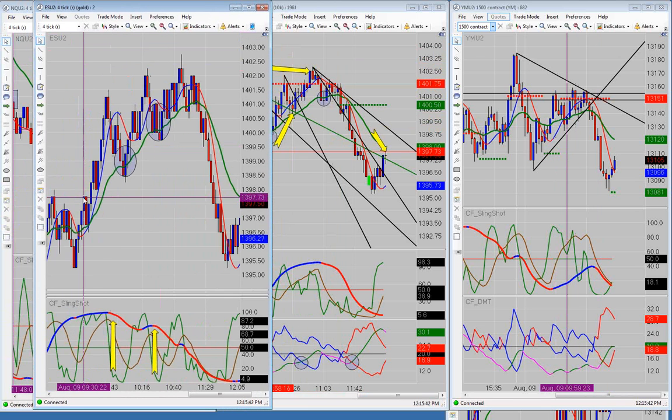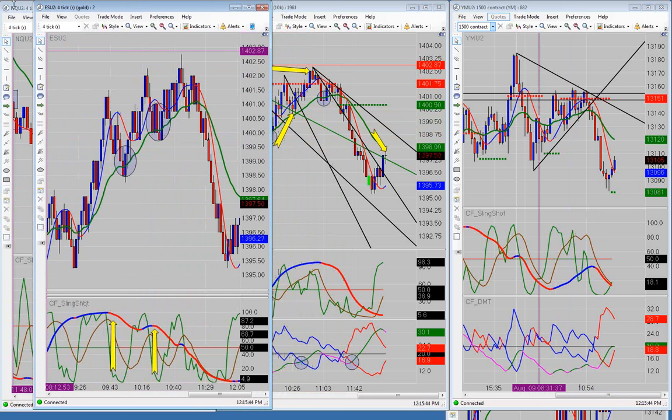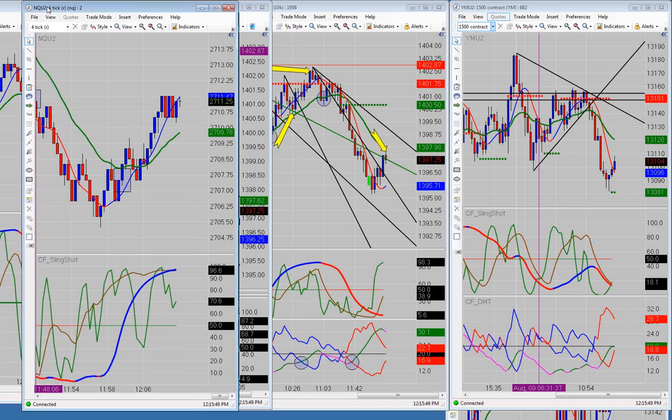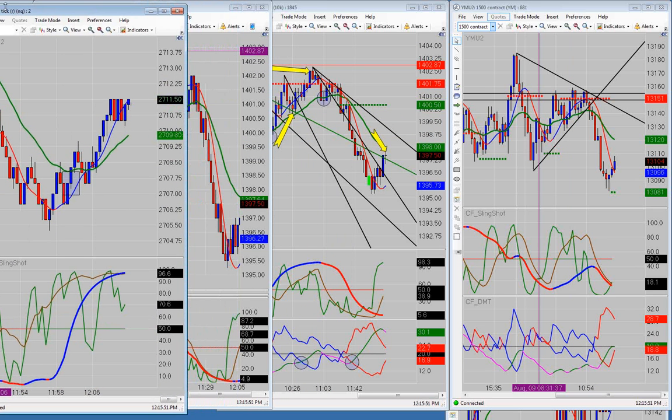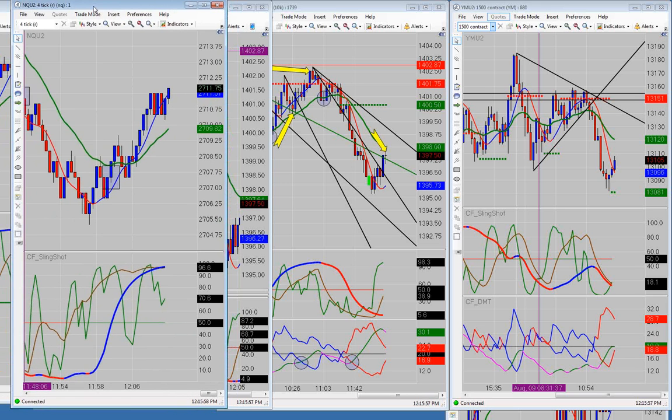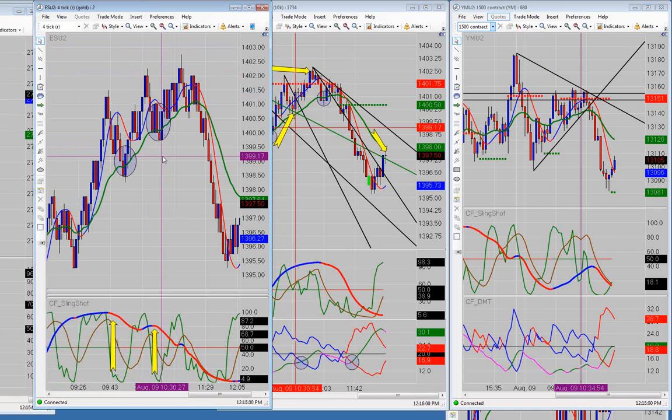Here on the ES 4 tick range, this is the ES 4 tick range. Now we're taking trades here on this ES 4 tick range the same exact way that we would take trades on the NQ, the YM, the 6E, the crude oil, the 6B, the 6J. We're taking them the same exact way we would take them there. All right. Let me just go over a couple.